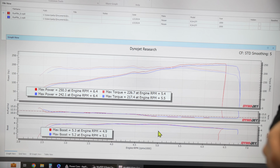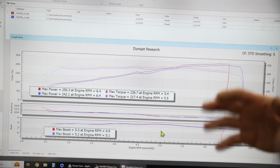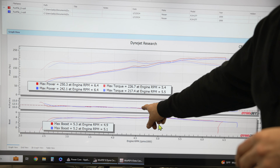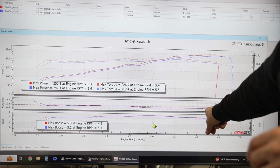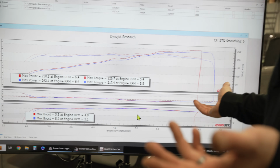So boost is about 5. You know, it's a little low. I'm thinking it should be making more, about 6 or 7 pounds of boost. AFRs are pretty good. And then right as we get into 5,000 RPM, it starts getting pretty rich. So I don't know if that's the factory tune. This is our first one that we've got on the dyno, but it's definitely safe.